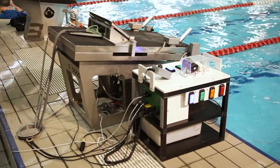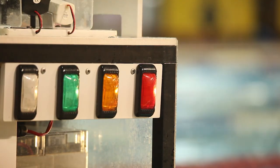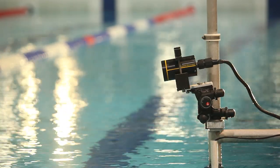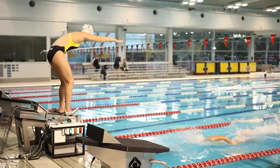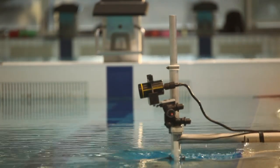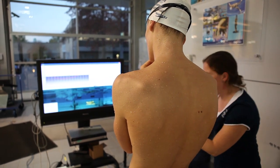The main thing that we use here at the AIS is the wet plate system. That was a system developed in-house here at the AIS over the last 30 years by Dr. Bruce Mason, Dave Pease, and then Cole McIntosh. So it's really unique to Australia. We're the only country in the world that has it, and it involves about a $17 million pool, but then also about $300,000 worth of technologies. It's really the Rolls Royce of starting blocks in the world.